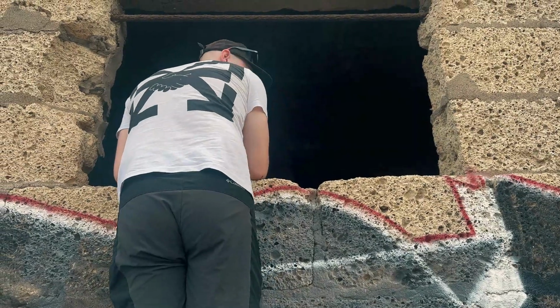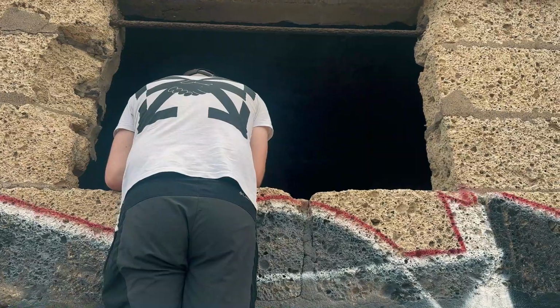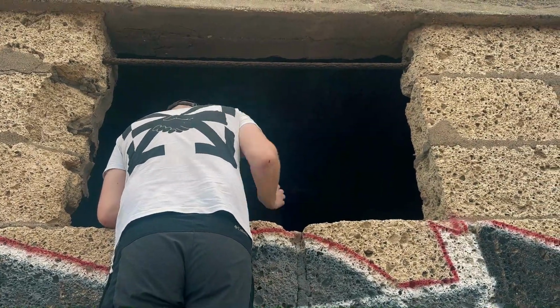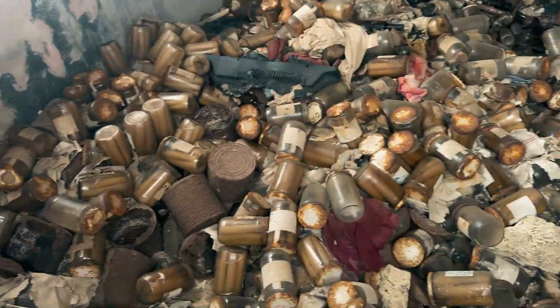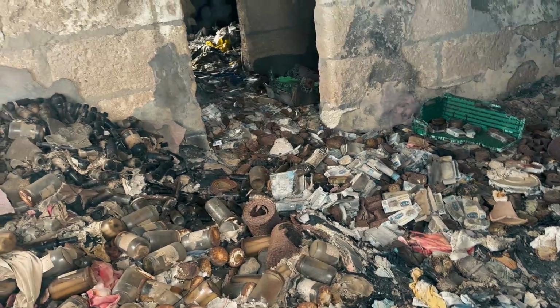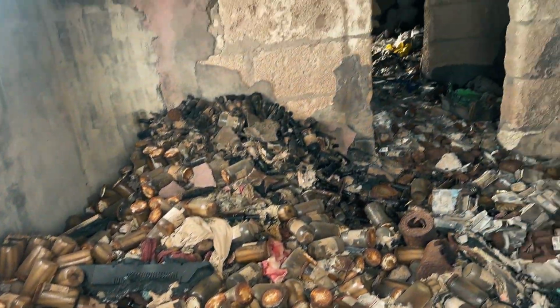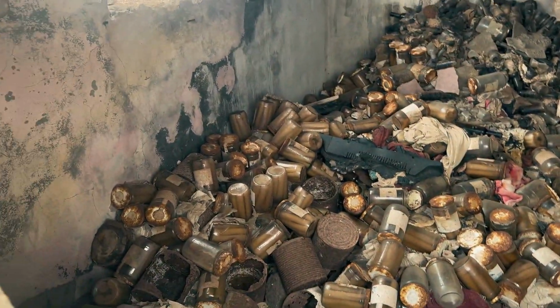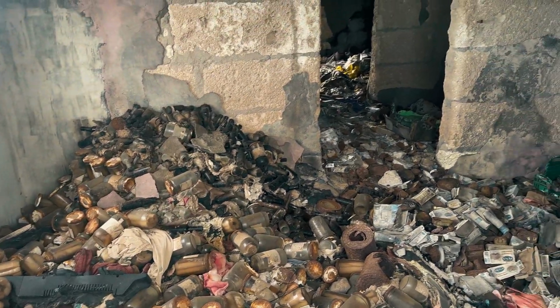Absolute mess in here. What, like rubbish? Rubbish. There's loads of sausages. That's the camera. There's loads of off sausages and cans. Well, not all the way through, but there's just loads of rubbish in here. I wonder if this is all food they had ready for them. Maybe. And drinks and stuff.